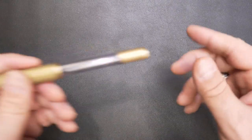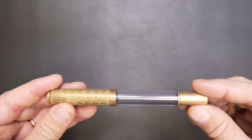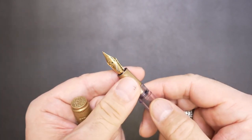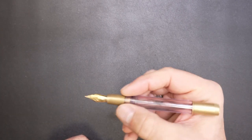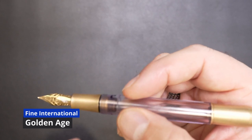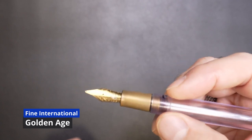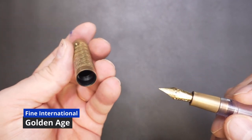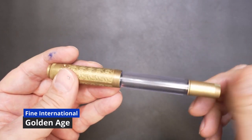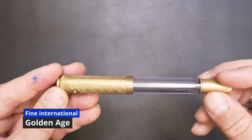Next on my list is this Fine International Golden Age brass. Look at that. Isn't that exquisite? Very, very nice. Hefty because of the brass. And solid. You've got the brass finishing. Good size pen. You can fit a lot of ink in there. You fill that barrel up, and you're good for months and months of writing. And the wonderful thing about this is, because this is so well insulated, there's no air that gets in there. You can shut this baby down for months, pick it up, and it will write just as beautifully as if you had just finished inking it.